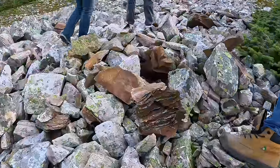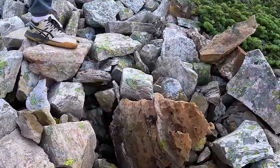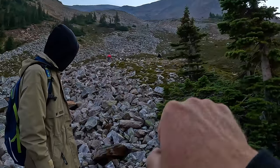We already found some very bizarre looking rocks. Look at those things. That's not what we're looking for today, although we'll probably find more than just Pinolite on the excursion today. 100% you will. It's up there somewhere.